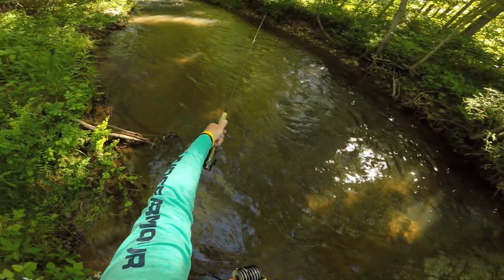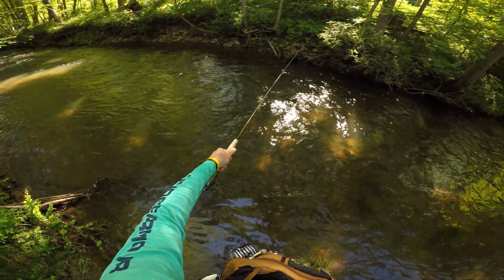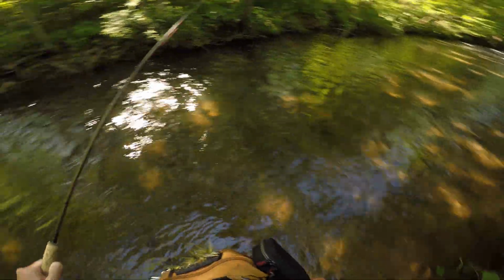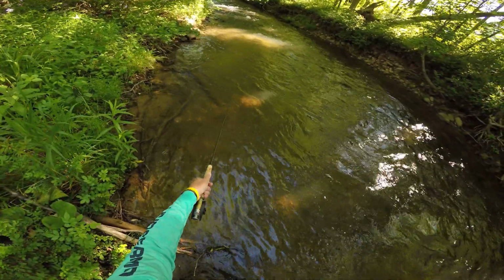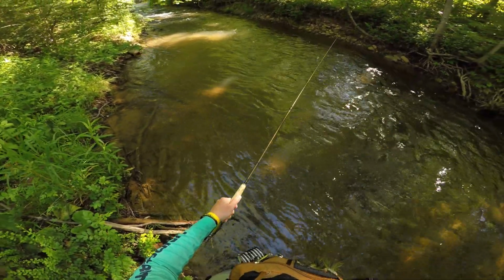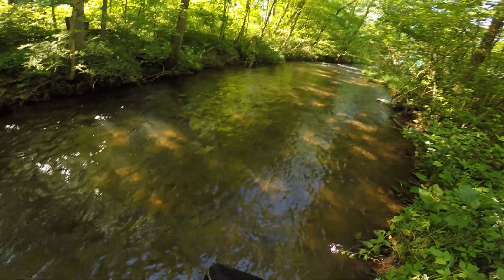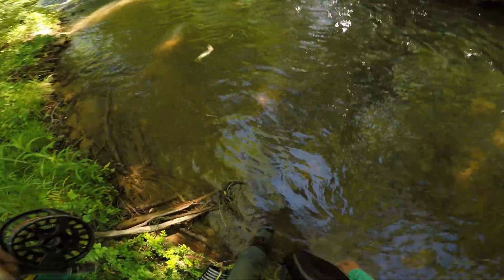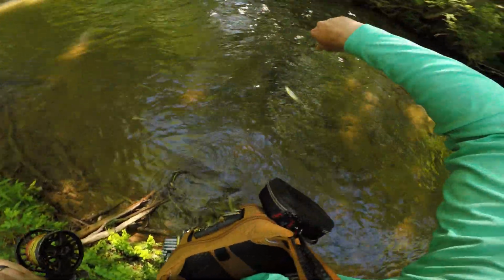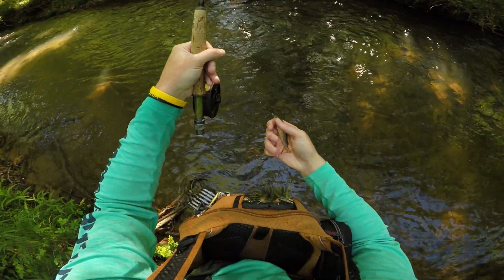Just missed one. So set the hook on and brought him to the top, but it popped out. He was right in the middle of the current. Just had another little tap. There we go. Tiny little brown. All right, 2 inches. Maybe 2.5.